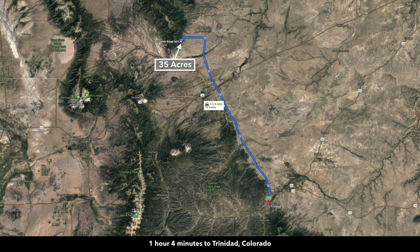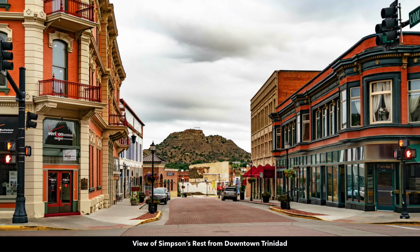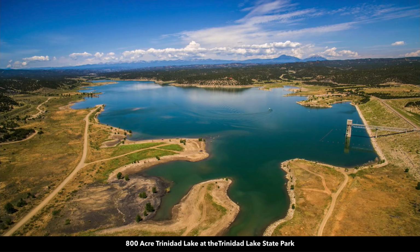About an hour south of the property you have Trinidad, Colorado. Trinidad has a population around 10,000. Here's Main Street in downtown Trinidad. And then just outside of Trinidad you have the Trinidad Lake State Park and the 800-acre Trinidad Lake.